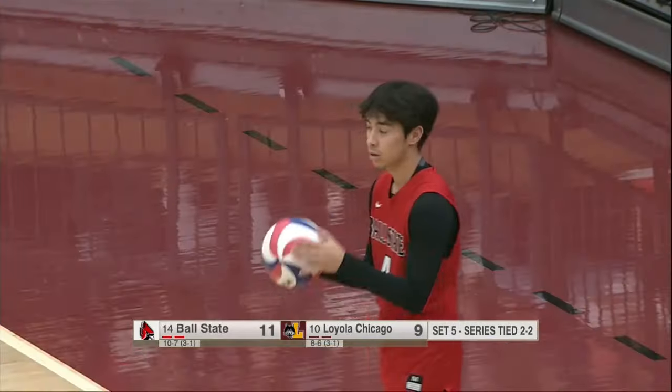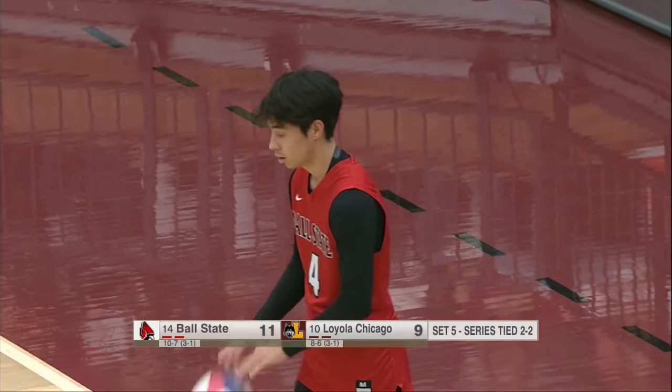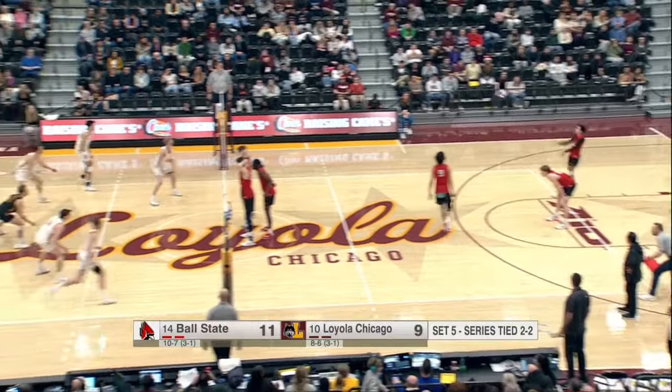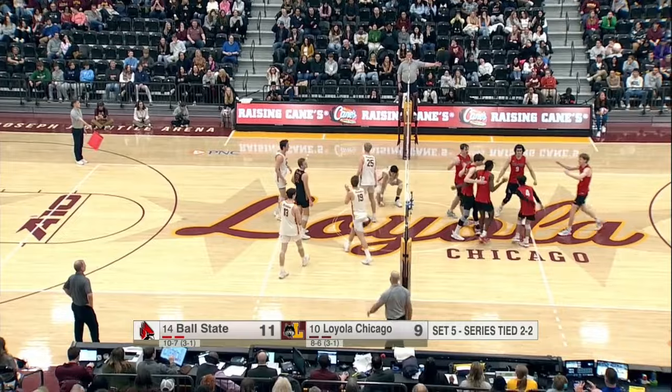Xander Pinkin is a serving specialist. This is obviously earlier in the rotation than he's been coming in, but with only a 15-point set, that's what you get. That's right at the net. That's trouble, and it's put away by Indava Zucheva.